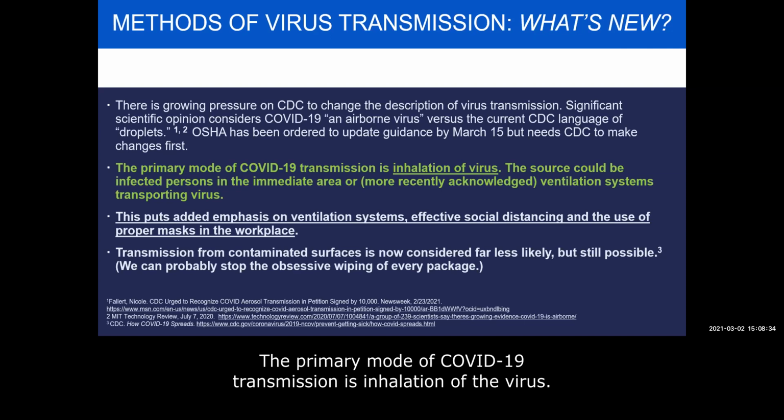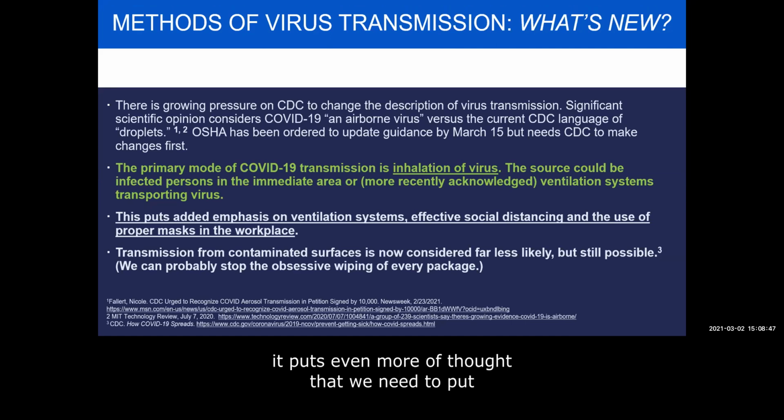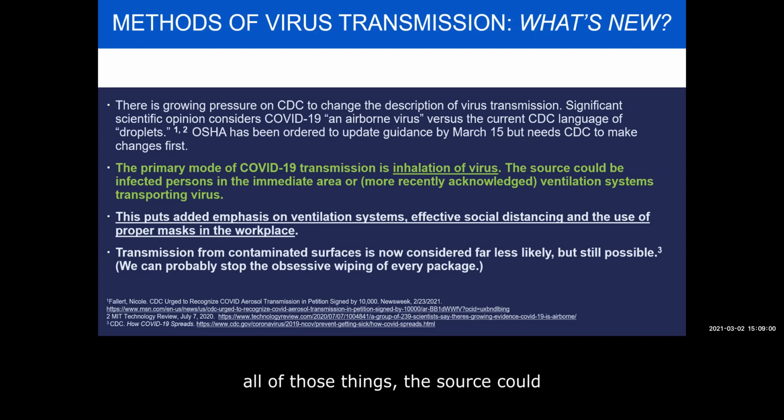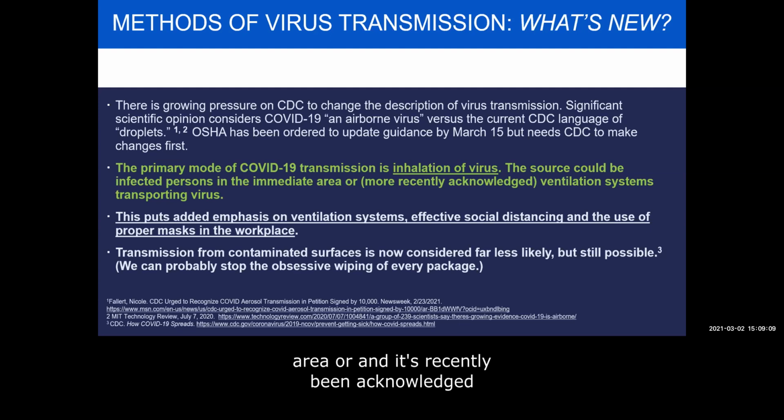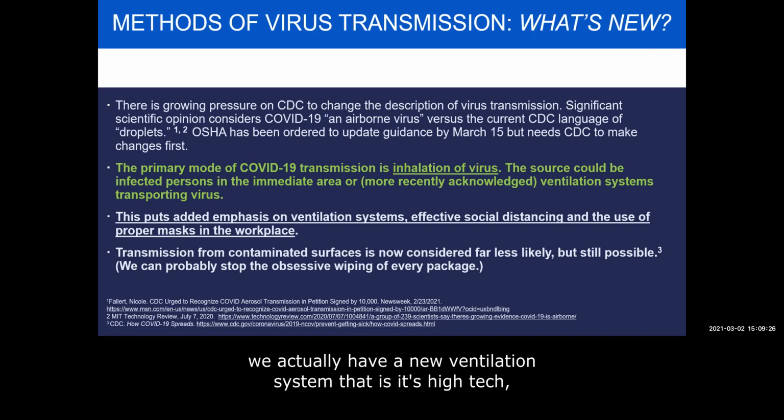The primary mode of COVID-19 transmission is inhalation of the virus. So thinking about that, as we're sanitizing, as we're cleaning, it puts even more thought that we need to put into how people are engaged with equipment, how they're interacting, what do they need to be wearing when it comes to protective equipment, all of those things. The source could be infected persons in the immediate area, or, and it's recently been acknowledged, ventilation systems, when it comes to transporting that virus. This puts emphasis on ventilation systems. At Georgia Tech, within our own building, we actually have a new ventilation system that is high-tech, top of the line, and it is designed specifically to help us when it comes to keeping everybody safe.